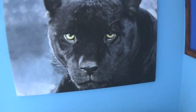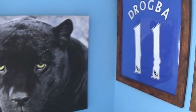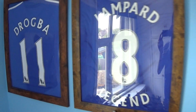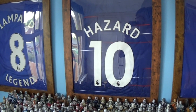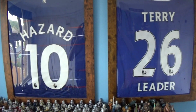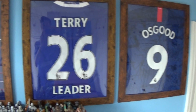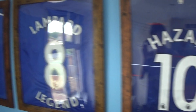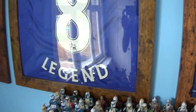Just going to stand up and show you the main part of the shelf. See on the wall, the Black Jaguar picture is in the same spot. My framed Chelsea shirts in the exact same spot as well. Please excuse the glare. So they're all there. And obviously moving on to the main part, which is the Clone Wars Revenge of the Sith shelf.